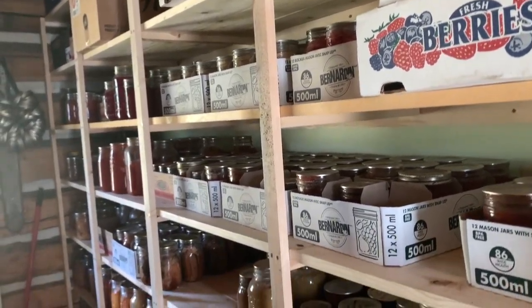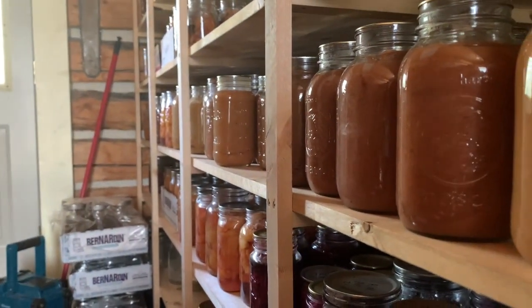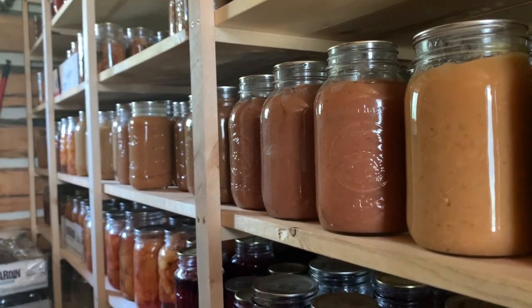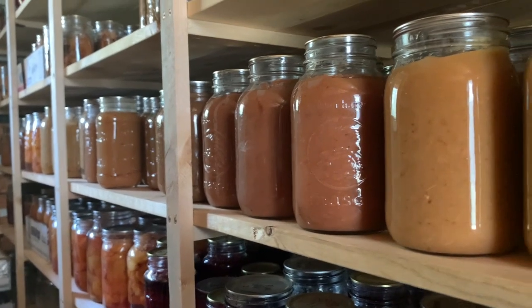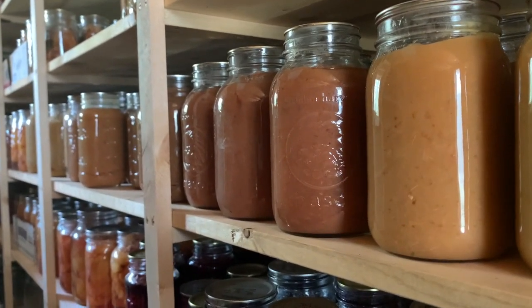As you can see, it's got hundreds of pounds of canning on it, and it's not bowed at all. So I'm still going to try and get him to explain this, but he's a carpenter and he says it's legit, so we're just going to call it legit.